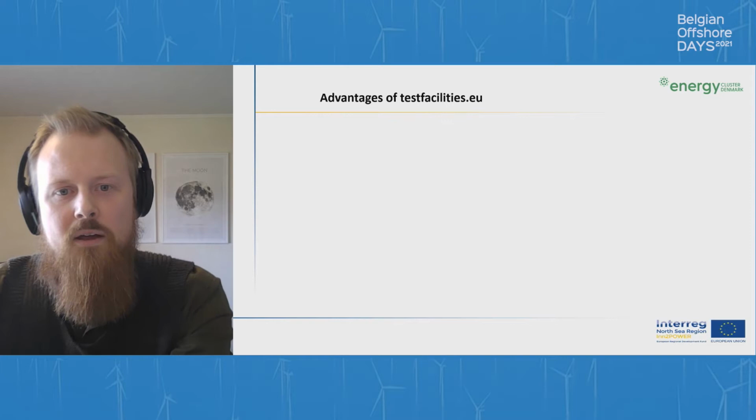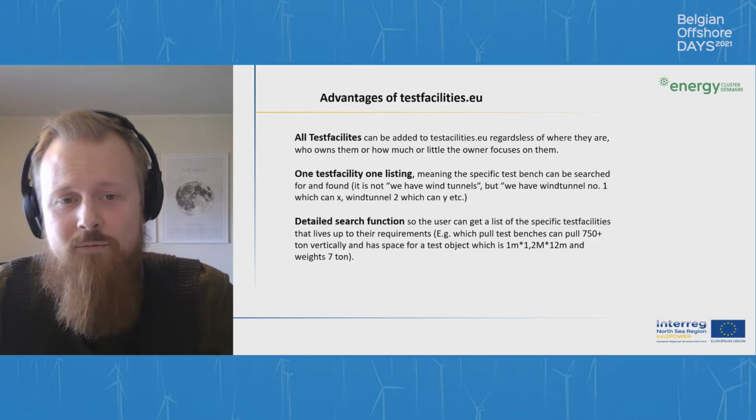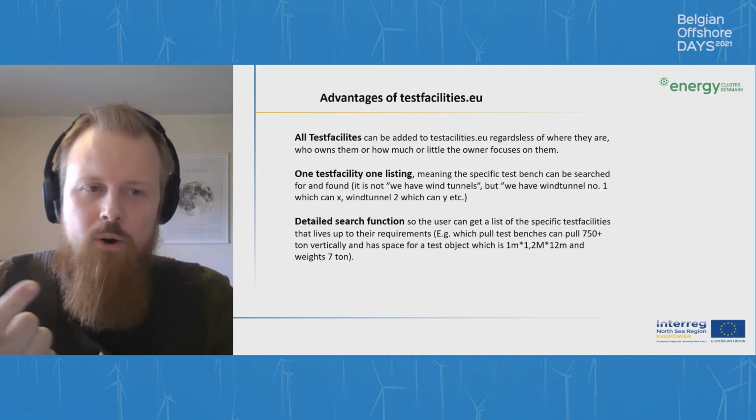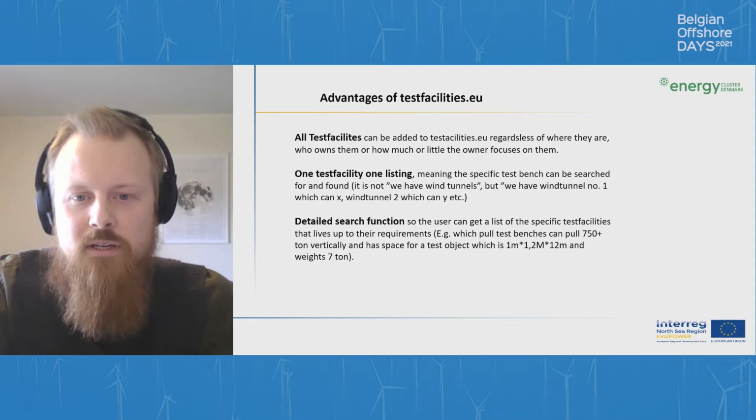So to summarize, the advantage of testfacilities.eu is that anyone can enter their test facility into the website, no matter how many they have, or who they are, or where they are placed. One test facility should usually be one listing. So it's not, we have wind tunnels, but we have one wind tunnel that can do this, one wind tunnel that can do this, etc. Because this enables the detailed search function where you can filter, so you only see the ones that you need.